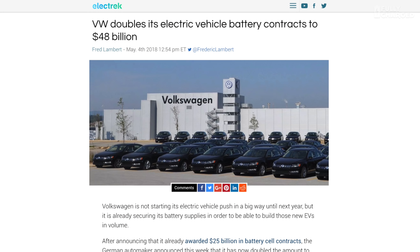It's building the production plan called Roadmap E. Announced last year. By 2025, they hope the production plan will lead to 3 million electric vehicles per year between all of their brands: Volkswagen, Audi, Porsche, Skoda, Seat. It is, I think, quite big news. That's from Electrek. That's quite good, to give a little nod to the sources.